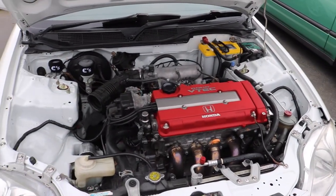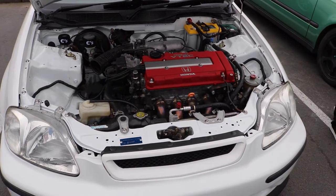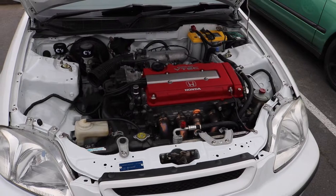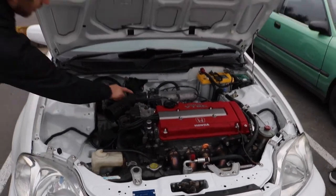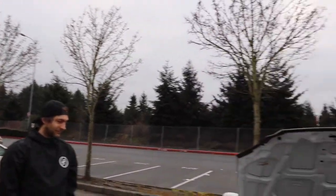Nice. What happened to the intake? I took it off. You took it off? More horsepower. I have another one, but I'll give you a good sucking.